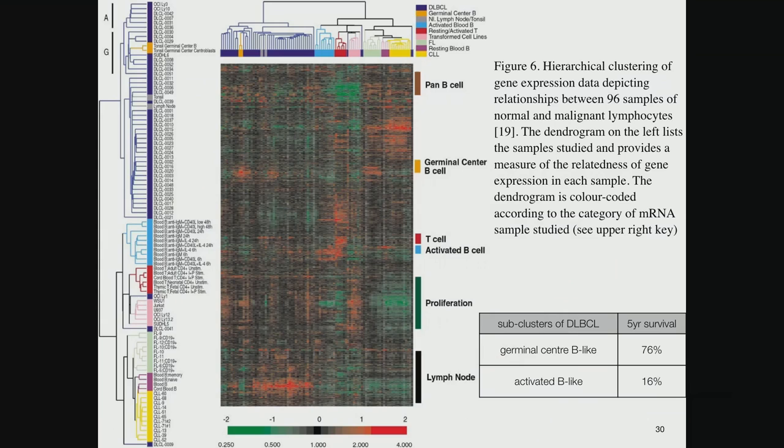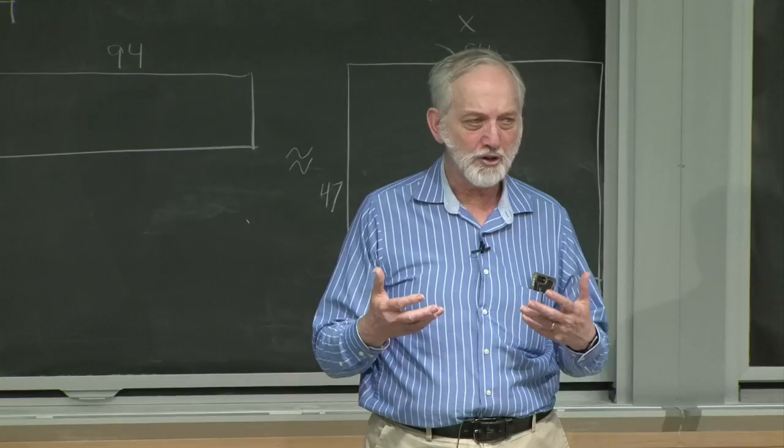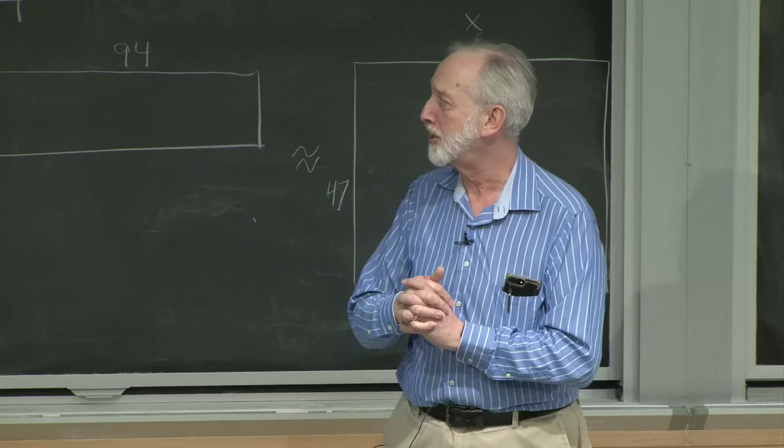This was, again, back in the Alizadeh paper. They did a similar relationship between 96 samples of normal and malignant lymphocytes, and they get a similar result where the clusters that they identify here correspond to sort of well-understood existing types of lymphoma. So this, again, gives you some confidence that what you're extracting from these genetic correlations is meaningful in the terms that people who deal with lymphomas think about the topic. But of course, it can give you much more detail because people's intuitions may not be as effective as these large-scale data analyses.